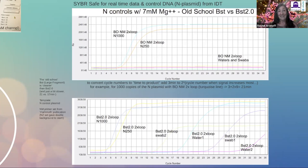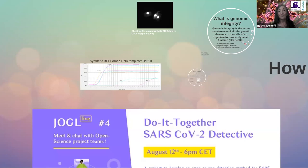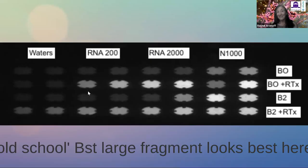But that was with a DNA control plasmid, and more important, as it's an RNA virus, we wanted to make sure that the reverse transcription step worked. And so here you can see that the synthetic RNA could also be very well detected by these primer pairs. And at the endpoint TIF, we're just going back to our original machine, you can see that when you have the old school BST with the reverse transcription, you get very good signal with the RNAs and with the DNA, but the water stays low. While with the BST2, you can see the water is giving signal.